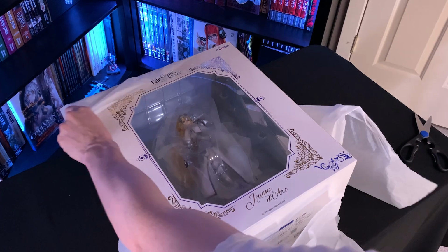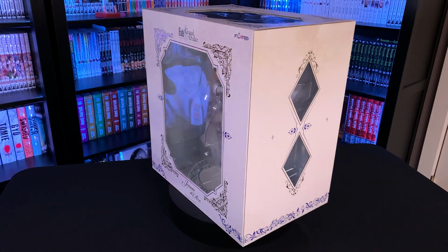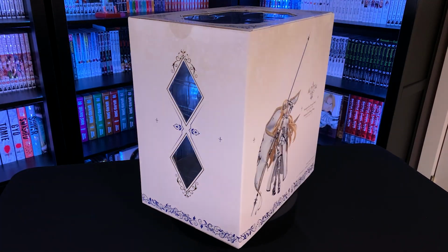Well, as you can see from the giant box, it's Joan d'Arc from Fate Grand Order. Let's get this masterpiece together and we can talk over it.